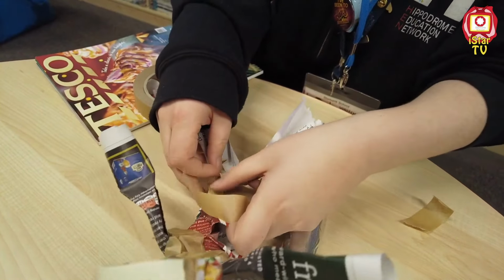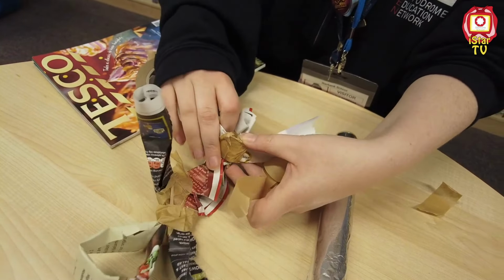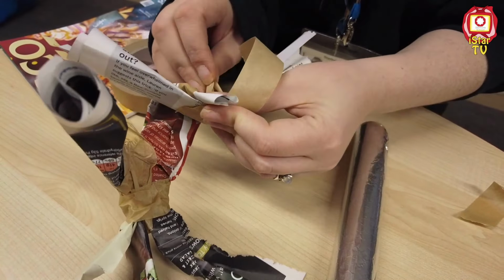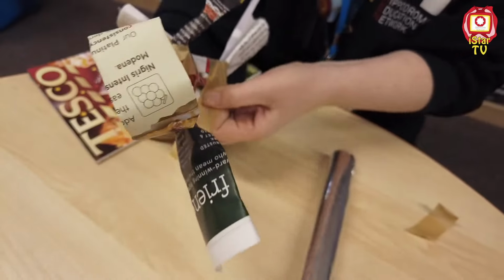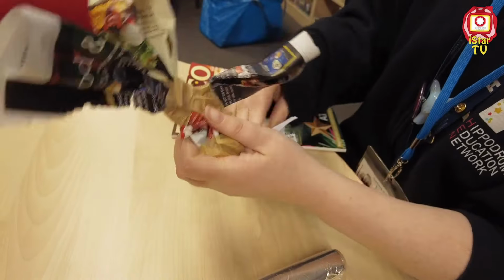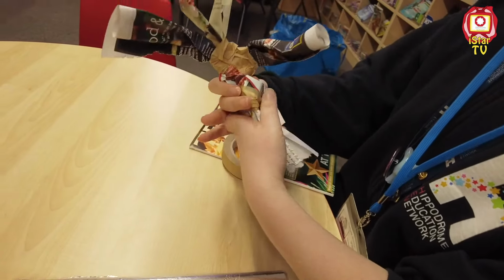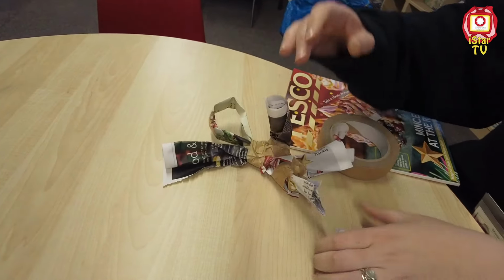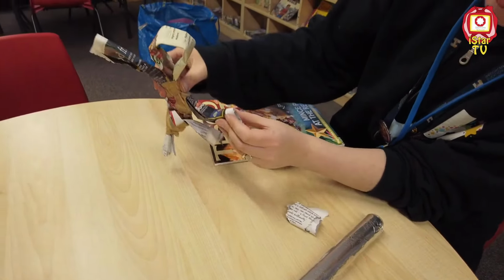And then finally, where should we put the legs? Should we put them a bit higher up? Yeah, let's put them there. Just gonna tape that on, and again, you can see, look how messy I am with the tape. So I'm not worrying about being neat at all, okay? Oh, he's got one leg longer than the other. So let's just shorten that one a little bit. No scissors, just ripping. And here's our puppet, okay?